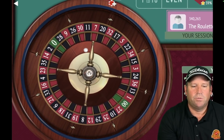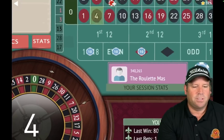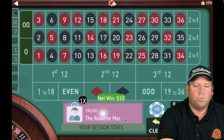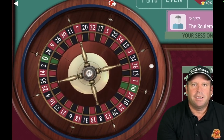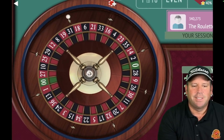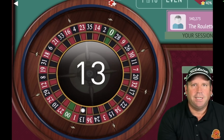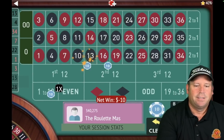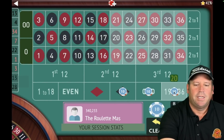All right, that was a good one. And that's a 4 black. We're 6 minutes in. That's a win, so we restart. That's new session profit. And let's spin. Here we go. All right. That is a 13 black. That's a loss, so we will double and move to the right.